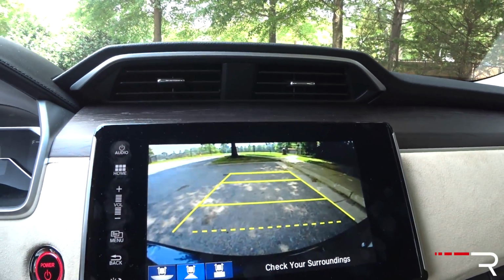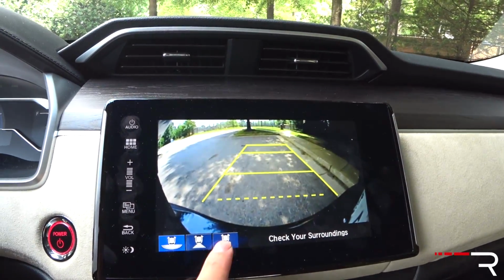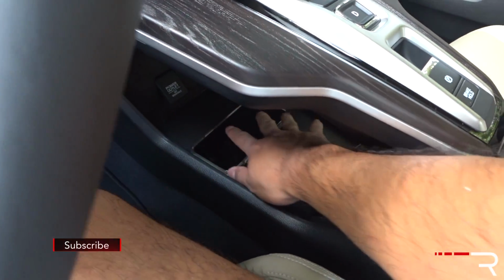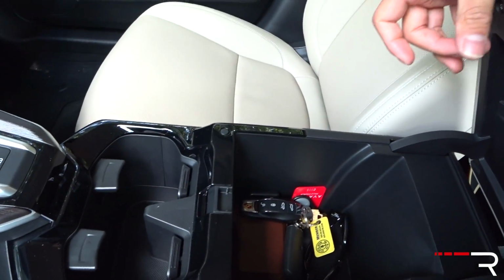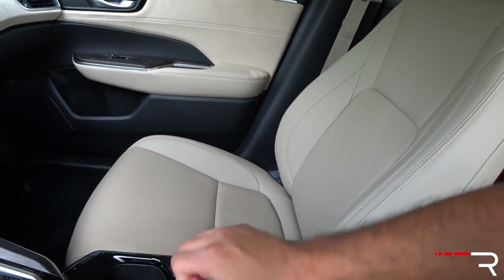Put the vehicle into reverse. You do have a backup camera, which has trajectory, no parking sensors, but you do have 3 different views, including a top-down view. The camera itself is decent quality. Over here, you can see lots of storage down here for your phone. Your USB port is down there with a power outlet, good cup holders right here, a nice padded armrest. Over here you can see it's a pretty decent size center console storage. The lid itself here doesn't actually move.